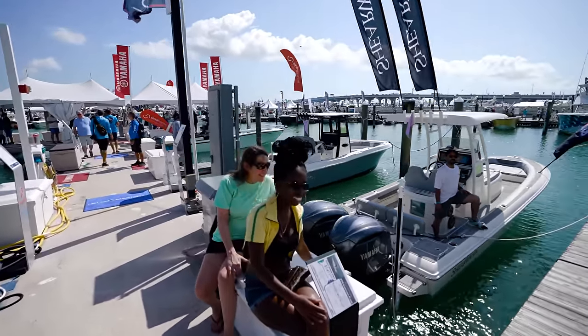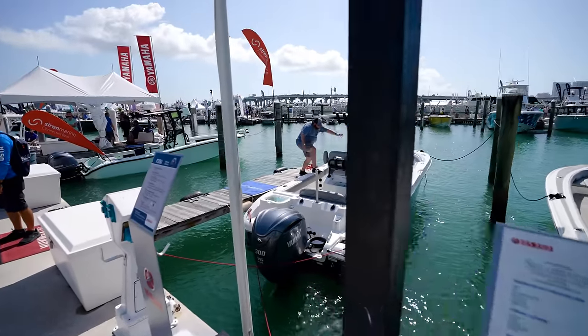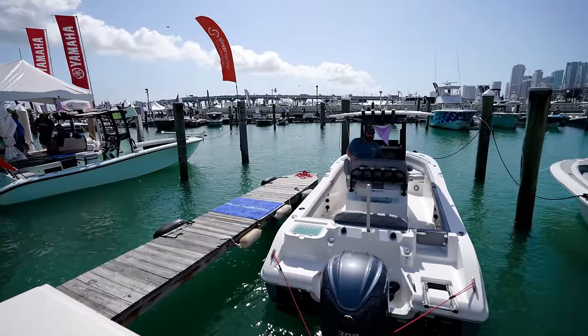We got an Altastar Shearwater here. Look at this Jupiter here. I'll turn my back real quick, guys, so you can see this Jupiter.